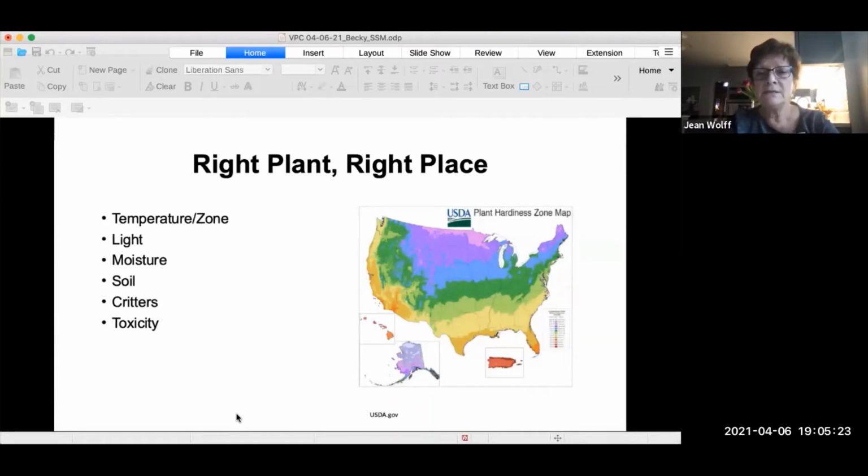But we're basically 7A. We also have to consider microclimates on our property, where maybe our garden is close to our house and there's a little bit of heat that part of the garden might get, as opposed to something that's further out in a field, for instance, that doesn't have any protection. So those are called microclimates, and they sometimes allow you to play with the zone a little bit.